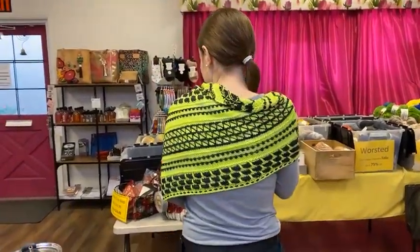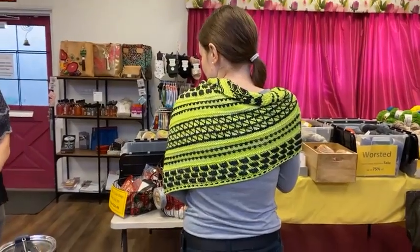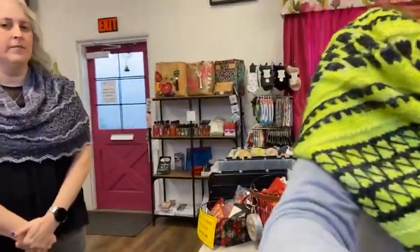Turn around. Let's see the back. Isn't that cute, you guys? Little asymmetrical shawl. Like half poncho, half cowl. It's one of those that it's shaped like a baseball home plate until you seam it. And then voila.